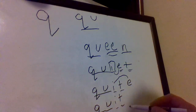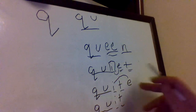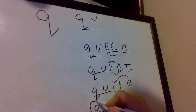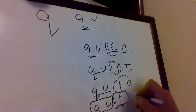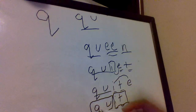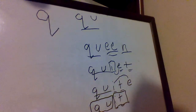Another thing that we can do with a word like this, and this is a strategy that we're going to talk about later, is we can break this down into words, even though this isn't really a word. If we know QU makes the sound "qua," and we know this word is "it," then qua, it, quit. That's just a little helpful trick for you. Hopefully it comes in handy.